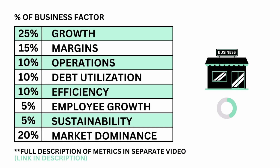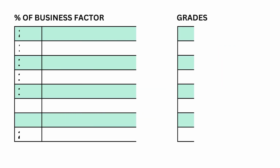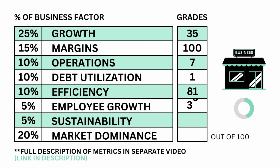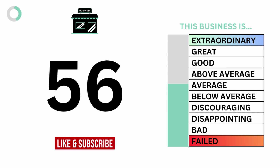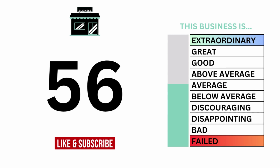The business is made up of these 8 metrics, from growth, efficiency, to market dominance. Each are weighted based on importance to the business factor. So here are the 8 metric grades for the company. And when we put them together, we get the company's business grade. Now you know whether this is a good business to own or not.